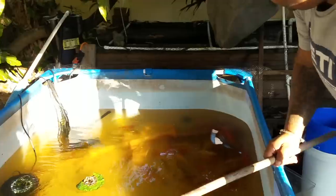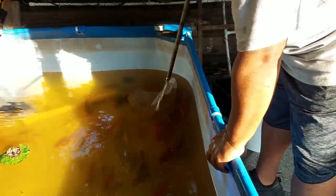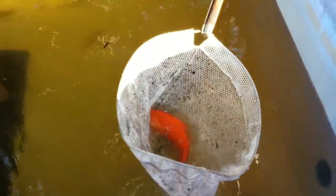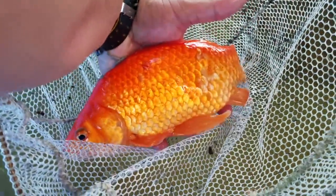For sure, man. And I got some with some long tails. Really? Real long fins on them. This guy right here. Oh, my gosh. That thing is huge. Look at the size of this thing. Check this guy out. That is huge. Got a long tail on him. Look at the size of this guy. Guys, this is bigger than the big one I have at home. I thought this was a koi.